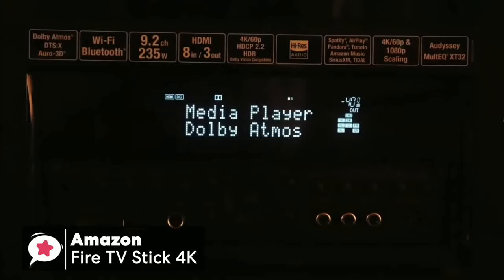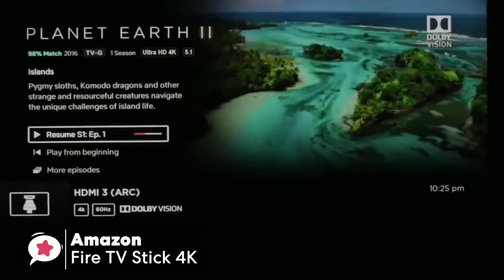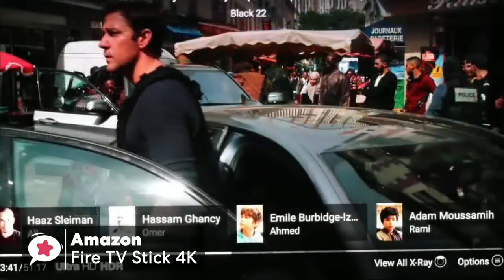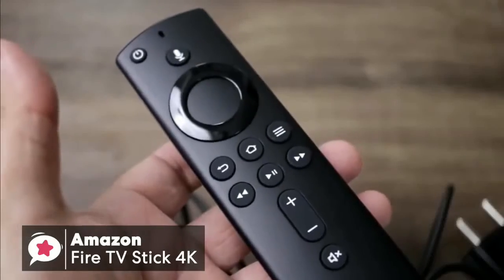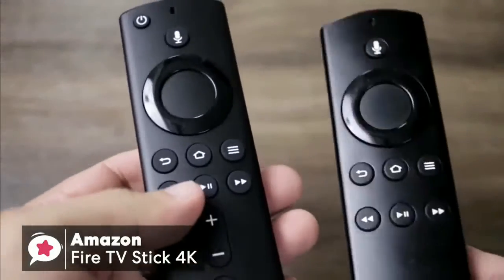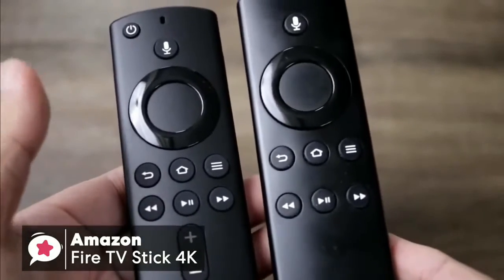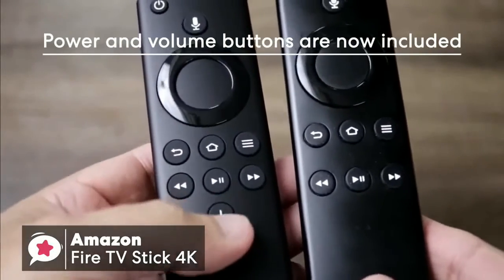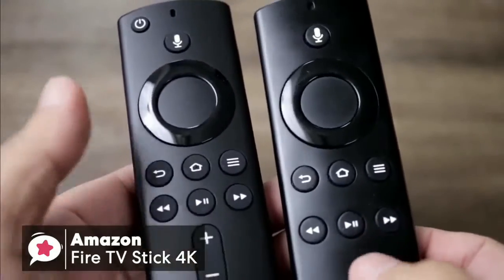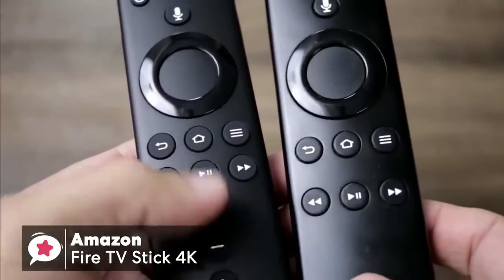Of course, your TV set will need to be attached to the correct Atmos surround sound system if you want to hear it. Arguably, the new remote is the most exciting part of the design. There's a mic button which you hold down to talk to Alexa. That's not new, of course, but the power and volume buttons are. These are configured during setup to control your TV or soundbar using infrared and make the remote a whole lot more useful.